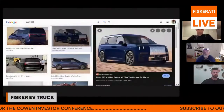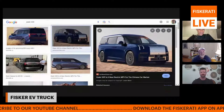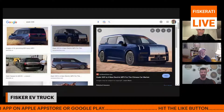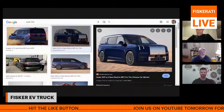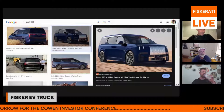So let's pull up another minivan, Sean. Oh, let's see. There we go. Oh, that's pretty futuristic looking. The Zeker 009. That is supposed to have the new Qilin battery, or however they pronounce it. Yeah, that new battery, 100 mile range. That's cool.